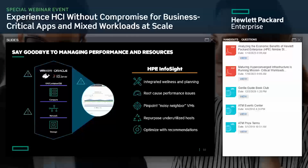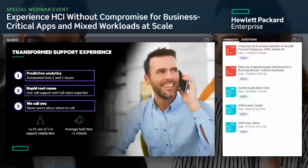And the other nice piece of this is how InfoSight provides these benefits into support. All level 1 and level 2 issues are automatically discovered via InfoSight, with cases automatically opened and solved a lot of times before customers even know there's an issue. In fact, when you're calling in to us for support on dHCI, you're automatically routed to a level 3 engineer, and they're supporting dHCI as a solution stack.